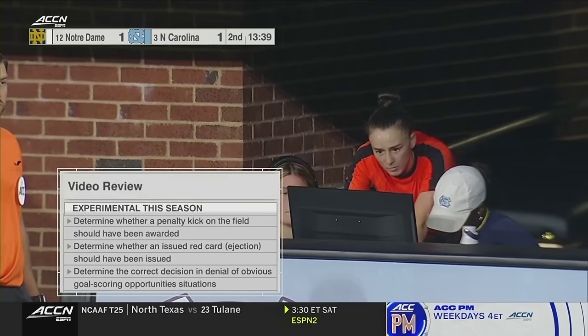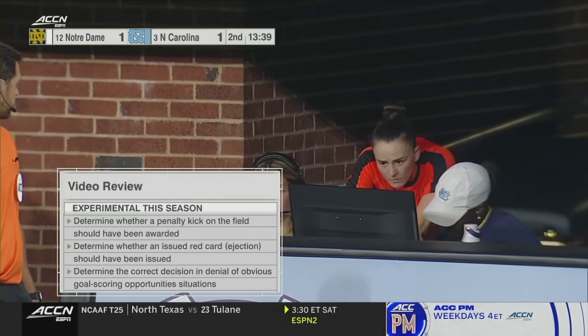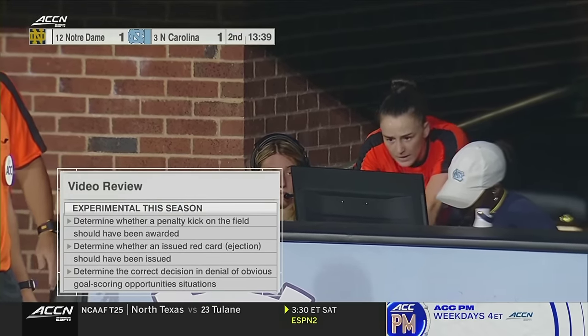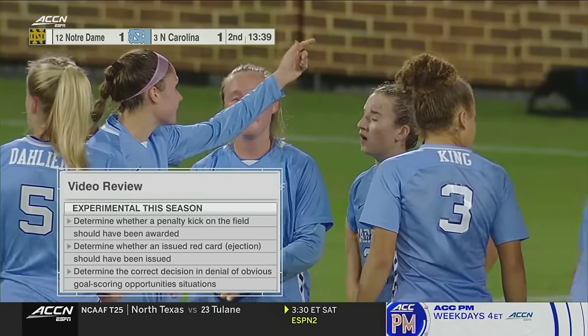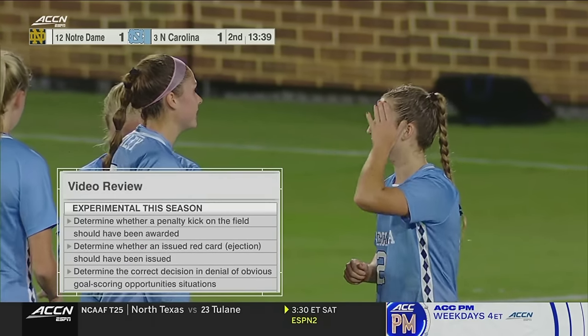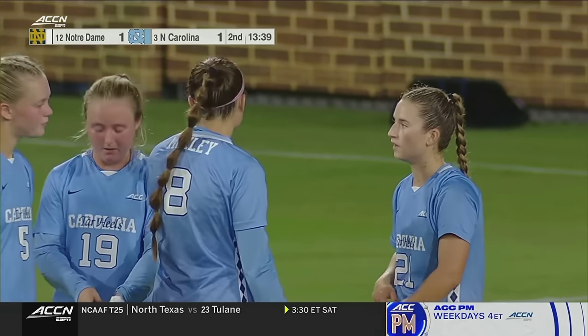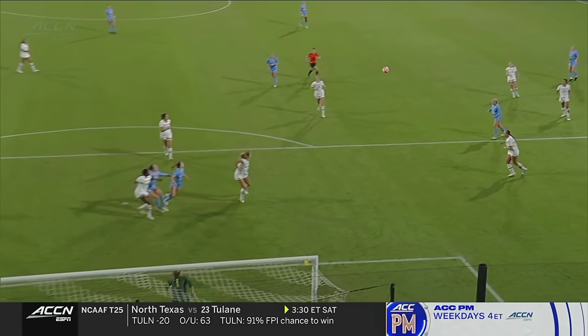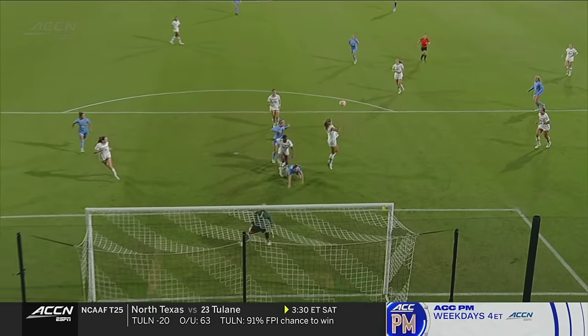So there are your experimental video review situations that the referee can look at. It all comes down to the lead official, Megan Mullen in this case, if she wants to look at it. But remember, you do have to have indisputable video evidence to overturn the call on the field, and the call on the field was penalty.